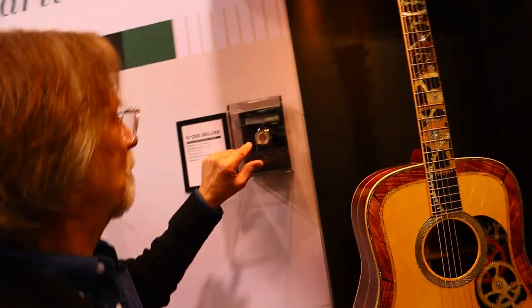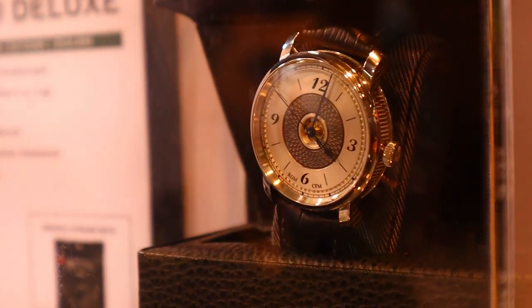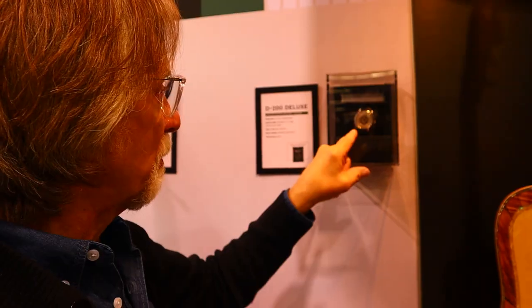This is the watch that when the consumer buys it, you can see the price is $124,999. This is the watch that the purchasers get, but the one in the museum has the watch inlaid in the headstock. And that took a long time to figure out with the tuners, and it was a process.